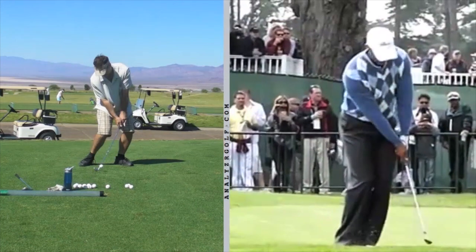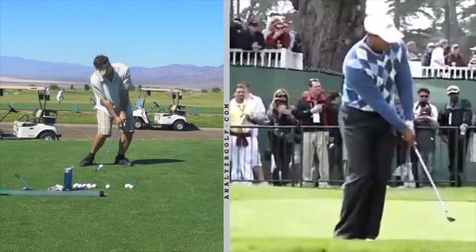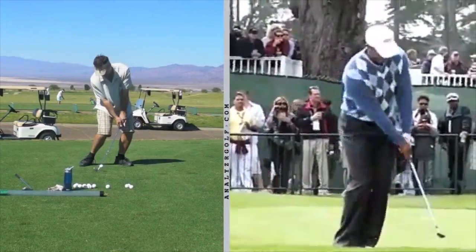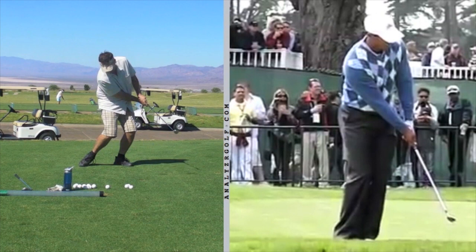Now, as Tiger continues through, you can see how he's not flipping his hands. He has very quiet hands. He keeps his hands in front of his chest. He swings his chest, hands, and club as one connected unit. You do your technique, which I like as well. You have maintained an angle here at the back of your right hand. You've swung your chest, your hands in front of you, and your actual swinging technique is excellent. I really like that.